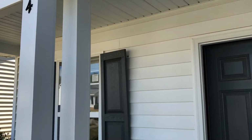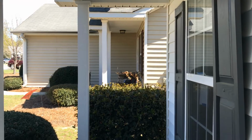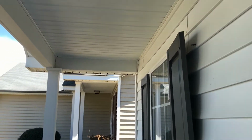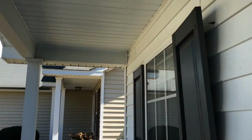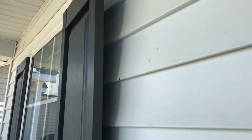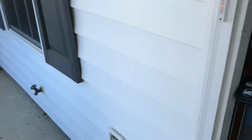Okay, we're up front here. It does have a little front porch area, which I like. It just helps keep the sun off the front of the house a little bit. It does have a bird nest up there that needs to go. It looks like this shutter lost its screw, broke, so that needs to be fixed. Otherwise, I didn't really see much on the outside that was too bad.